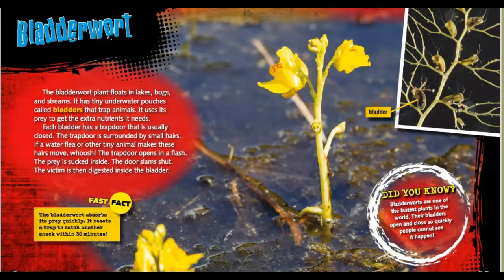Did you know bladderworts are the fastest plant in the world? Their bladders can open and close so quickly people cannot see it happening. And this is what the bladder looks like.